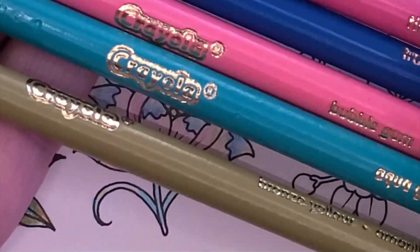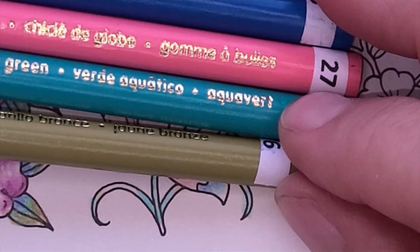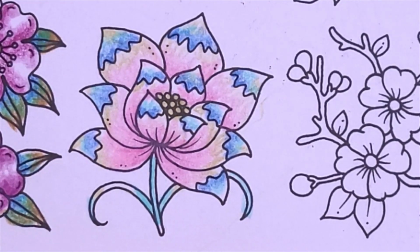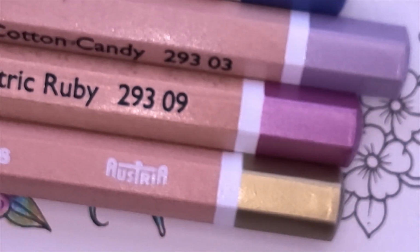Again, these only have names, no numbers. The numbers that you see on the end here are of my own making, and I believe I sorted them in the color family that I have. My desk is getting covered with pencils that I'm not spending the time to put back in. So we're moving on. We are going to do a special set now. Let's see if I can even show you the whole set, because I'm so zoomed in. Let me zoom out a little bit.